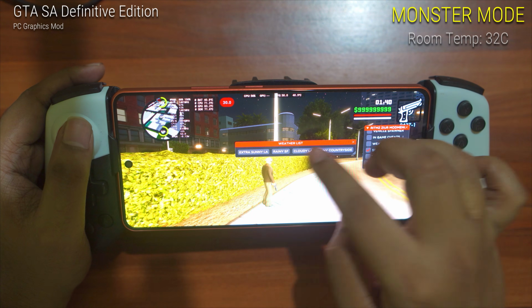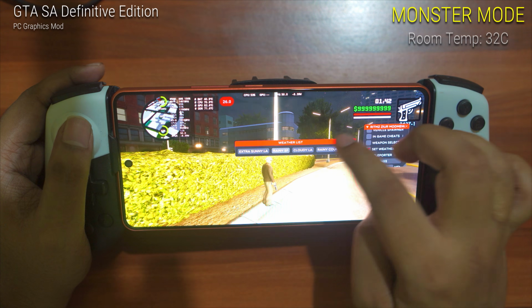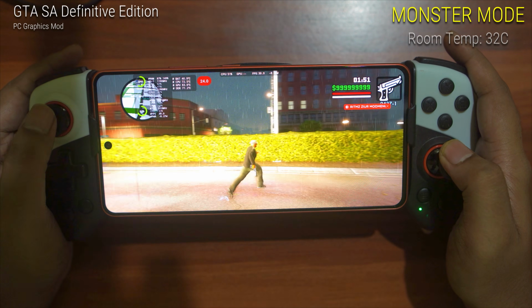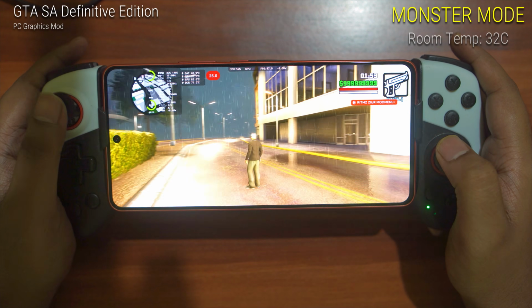And man, when I enabled the rainy weather, it absolutely crushed the performance. But man, this mod looks really good, makes me want to replay GTA San Andreas for the nth time.